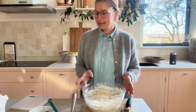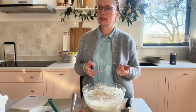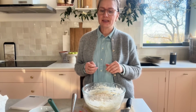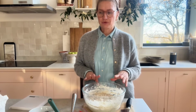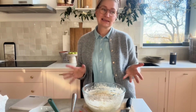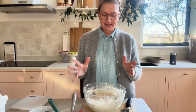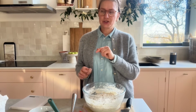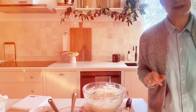So you can do whatever you want basically. And yeah, that's it. So just need to do the stretches. I do them like 2 or 3 times, usually leaving it maybe half an hour in between. And then after the last one, I let it rise for about 3-4 hours, depending a little bit. If I can see that it's gotten bigger, and when you press it gently, it sort of bounces back. So that's how you do it.